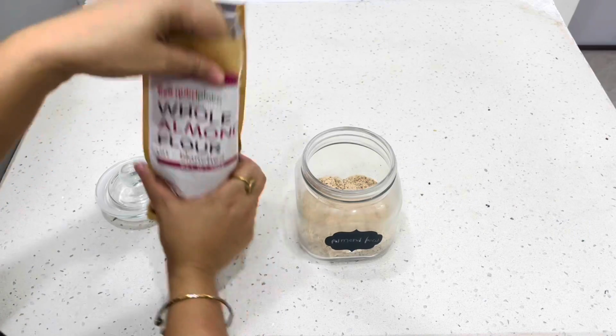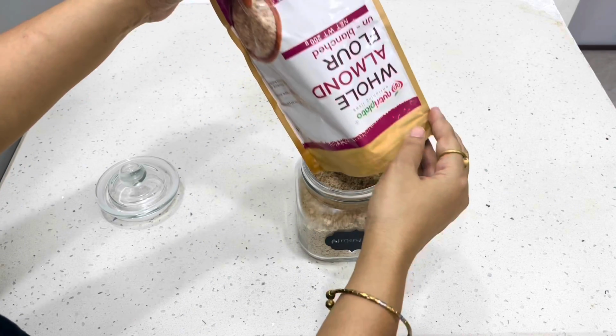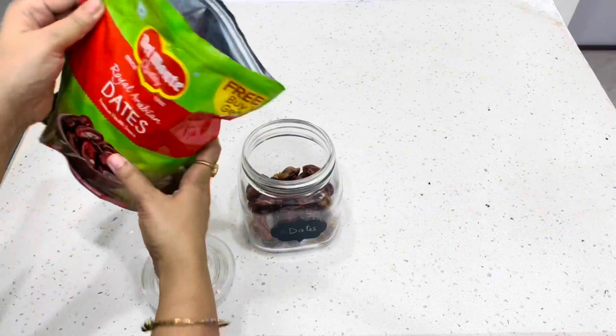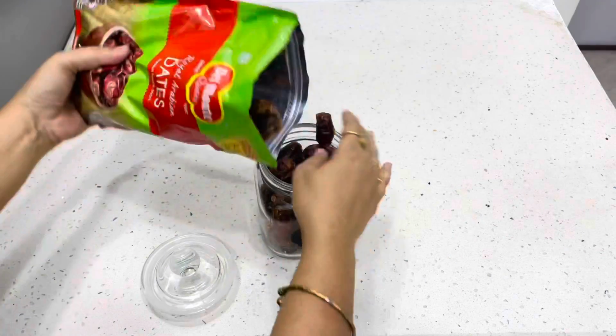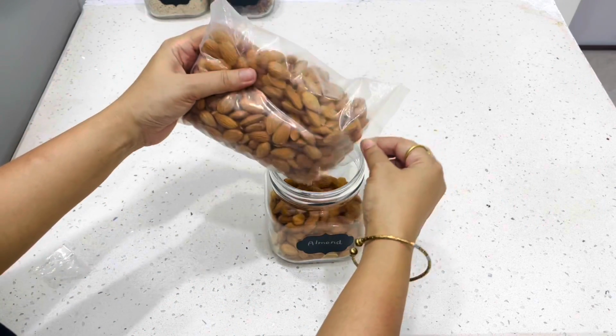Tip 3, store dry foods to maintain their crunchiness and freshness if you have enough space in the fridge. I also try to store healthy things like almonds, flour, seeds, etc. so that it reminds me that I have to eat them.